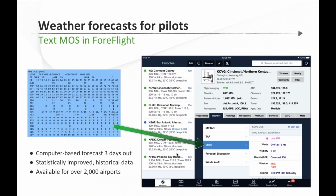So switching gears, but in that same kind of area there, again in preflight, talking about forecasts, Scott mentioned the model output statistics, or we commonly say MOS as the abbreviation and acronym there. So this is a computer forecast, no human intervention here, out to about 3 days out. Now the nice thing about this product is it is statistically improved over time using historical data from a given site. So we're not just taking raw data from that given day, but it's also saying what's happened in the past and improving that forecast.